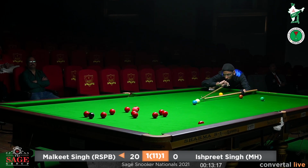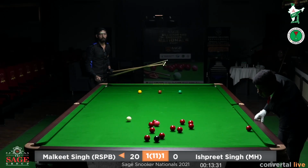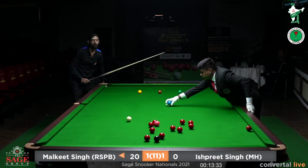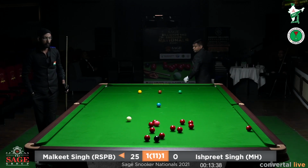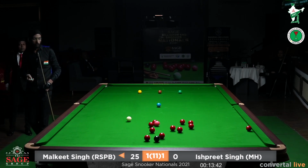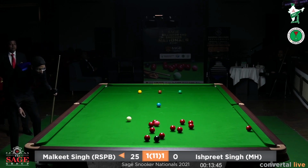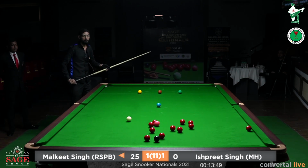Malkeet has lined up for the blue. An easy shot to play at this level at least. Yes. Good shot. But unless he clears the space around the black spot and the black ball, high speed scoring may not be possible. Pink is giving you only 5 points, and black is giving you 7 points, which means 2 blacks are equal to 3 blues almost.